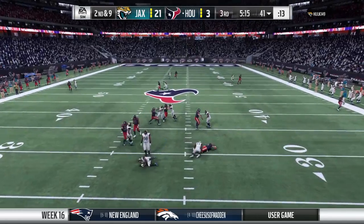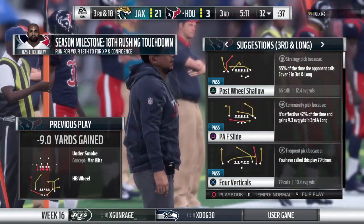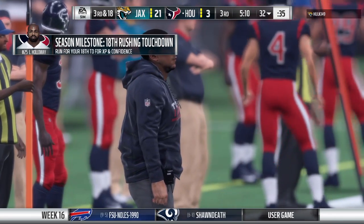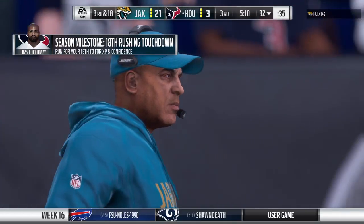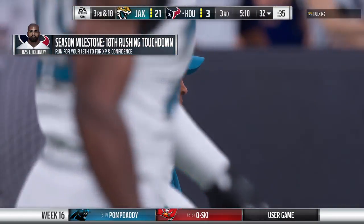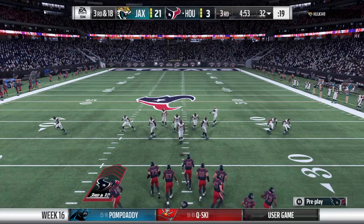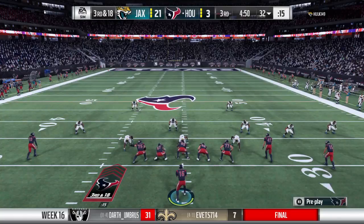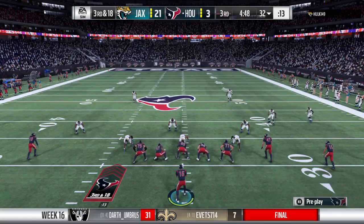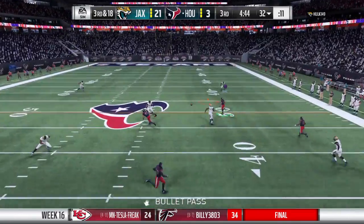Here's Trubisky to throw. And the Jags get to him as down he goes. Miles Jack in there to drop him for his 5th sack of the year. Let's see what they draw up here. 3rd and long following the sack of Trubisky. Here we go. Now it's Trubisky.